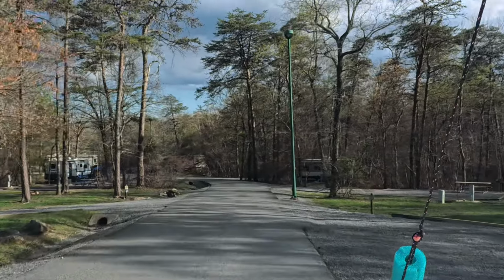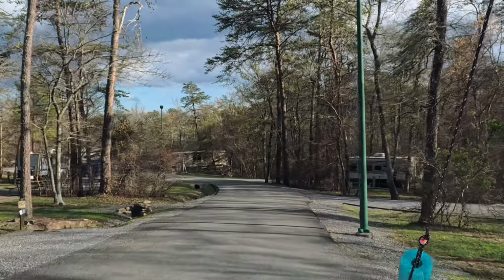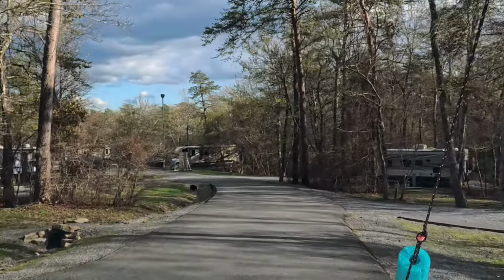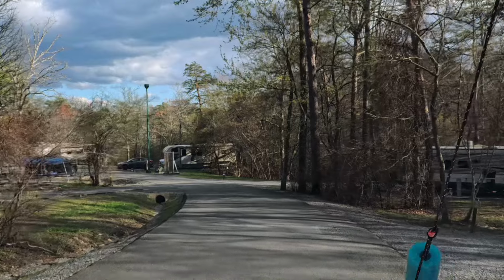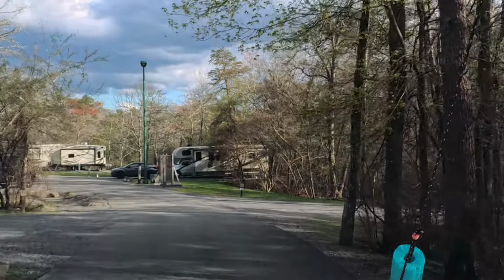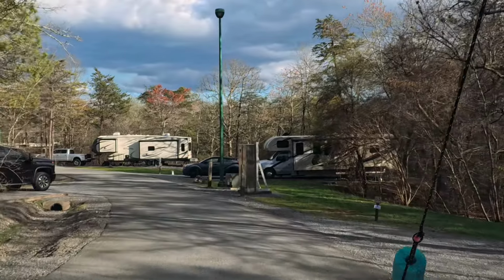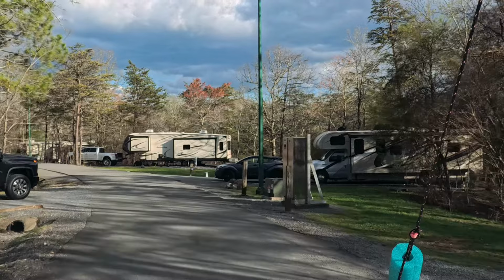See, all the pull-in sites have gravel, neatly marked. You can see where to go. They also have water, sewer, and electric, 60 through 94, I believe.